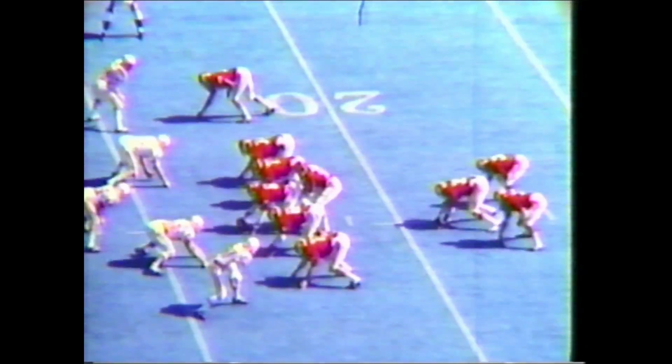And Todd runs the wishbone perfectly, getting 6 around right end. Now Stock up the middle, 4 yards and a first down at the 25. Todd wants to throw again, but the Vols are rushing. Here comes David Foley to sack Richard, a loss of 7. From the 18, Culliver goes right up the middle for 7 yards. It's 3rd and 11. Todd drops back.